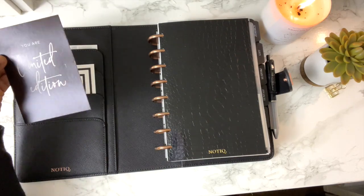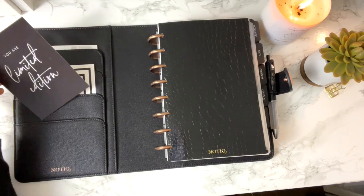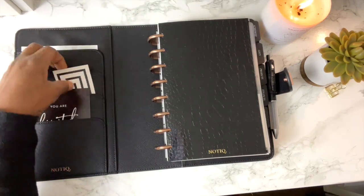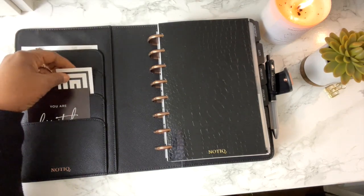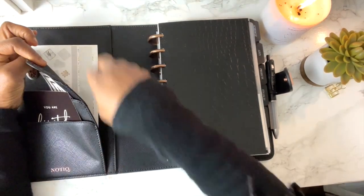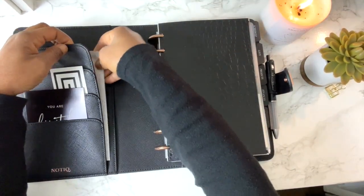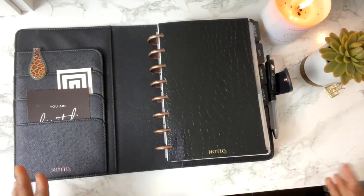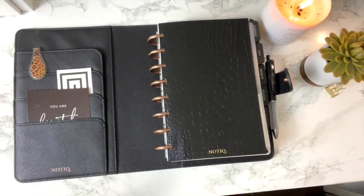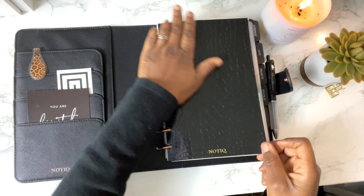So I have a card here that says "You Are Limited Edition," just a journaling card. And then this is just a card from No Teak. Also in here, I just keep a few little stickers that I might be using. And so I've cleaned everything out, given it a good wipe down, ready for 2021. And so, like I said, this will change. And so let's just go ahead and get into flipping here.